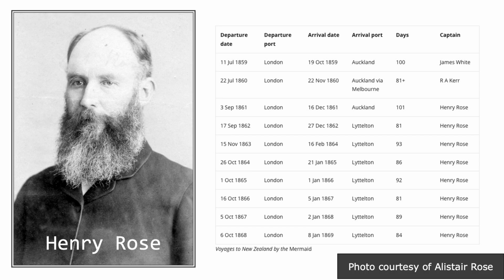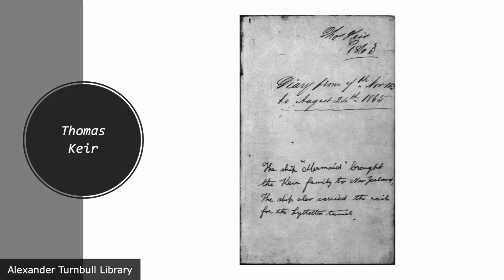In 1861, Henry Rose took command of the ship and sailed her to Auckland, and he remained captain of the Mermaid for the next 7 voyages from London to Lyttelton and Canterbury, and it's these New Zealand voyages that my study is concentrating on. I thought in this short talk we could look at one aspect of ship life, the sleeping arrangements. What were they like? Several sources can tell us about shipboard life, and there are 2 passenger diaries that survive for this voyage that I know about.